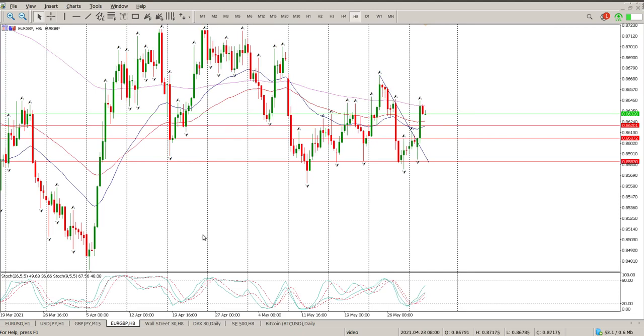And lastly, Euro British Pound, that is also sit on hands for me at the moment. It's absolutely insane that we're having this kind of consolidation. I mean, look how long this has been going on. And remember, each one of these is a week. So we had a great move up and then just sideways. We haven't had any opportunities at the moment.